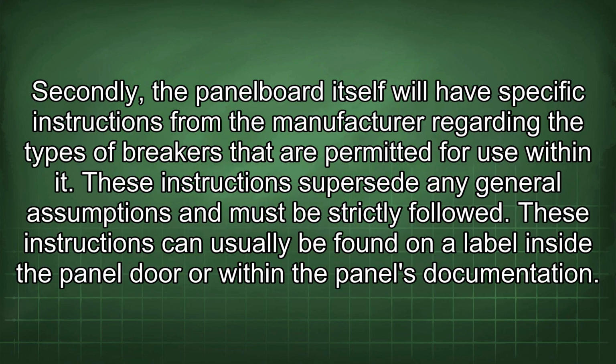Secondly, the panel board itself will have specific instructions from the manufacturer regarding the types of breakers that are permitted for use within it. These instructions supersede any general assumptions and must be strictly followed. These instructions can usually be found on a label inside the panel door or within the panel's documentation.